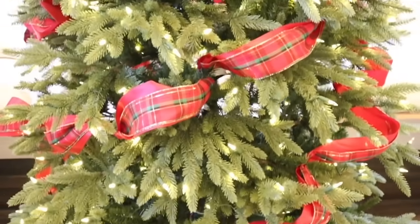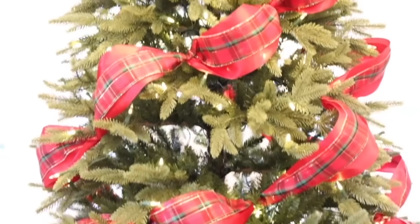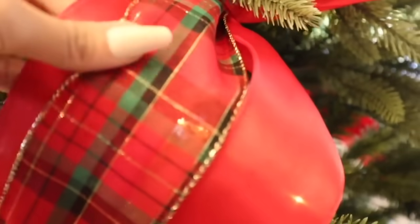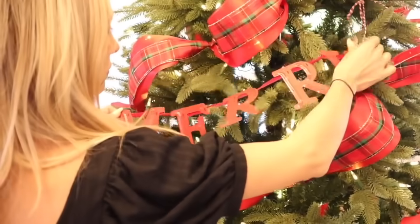Now that all the ribbons are on, I'm going to start tucking in some ornaments. I like to start with some larger ones and then fill in the smaller ones as needed, but I like how this creates just little areas around the tree that I can start tucking in some really fun things. I'm going to be using some reindeer on this tree and some fun signs and some really beautiful gold and antiqued ornaments as well.